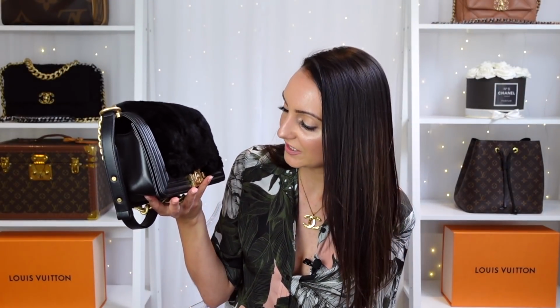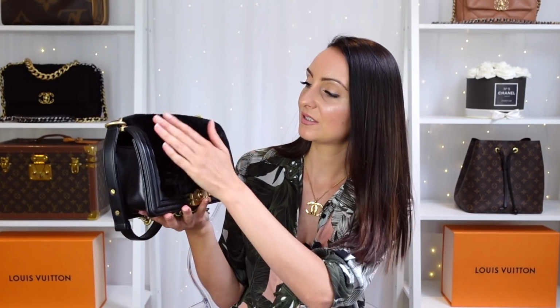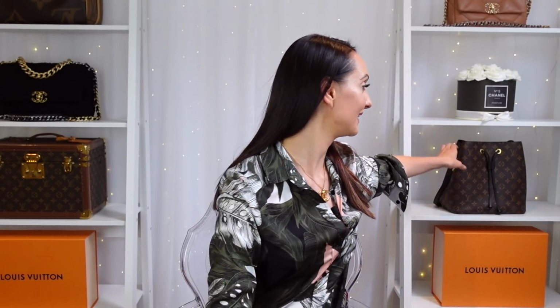I knew as soon as I purchased it, this is going to be in my collection for probably forever. I just think it's that beautiful. It's black and gold, it goes with everything, and it just looks so luxurious. So team this with a simple black dress or any colour dress, and it just looks like such a statement piece. And the final bag that's not going anywhere is, again, another Louis Vuitton bag.